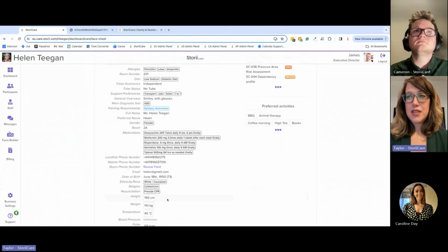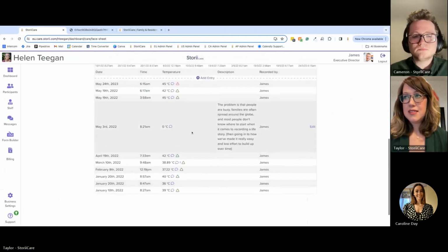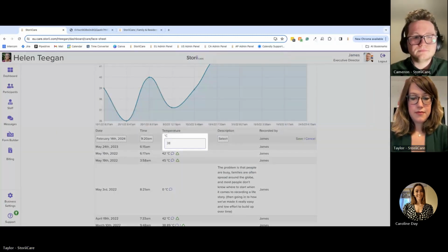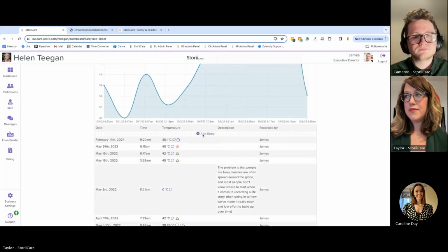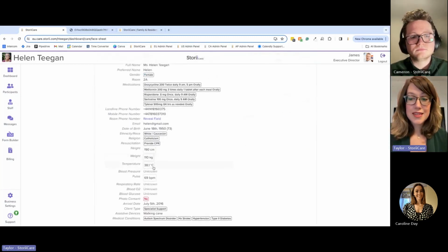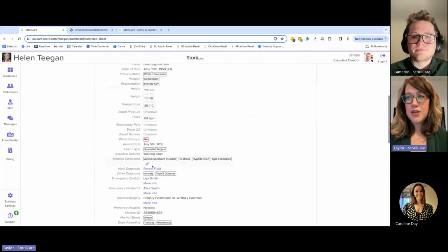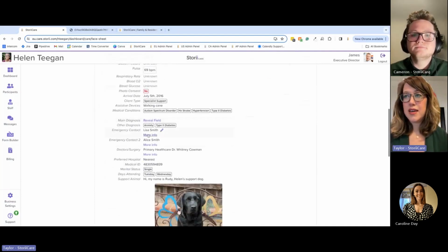The face sheet is also linked to other areas of the platform. For example, vital signs. Let's say we're going to update a temperature. I'm going to save that entry here. Now, when I go back to the face sheet, you'll see that it has updated to the latest entry. Things like medications, medical conditions, those are pulling through from the medical info section on StoriiCare.